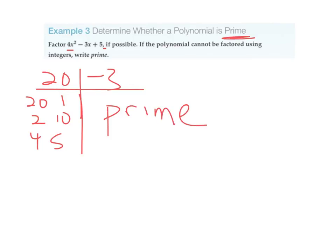And so when you do all the factors, and these are all the factors, and it doesn't work, that's when it's prime.